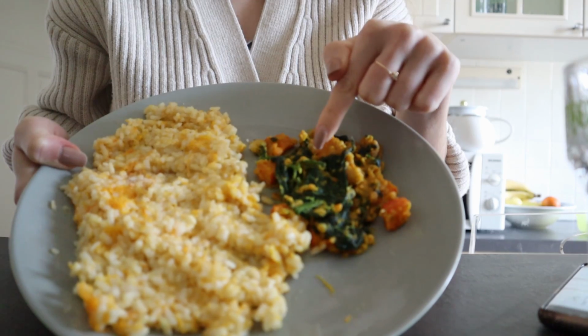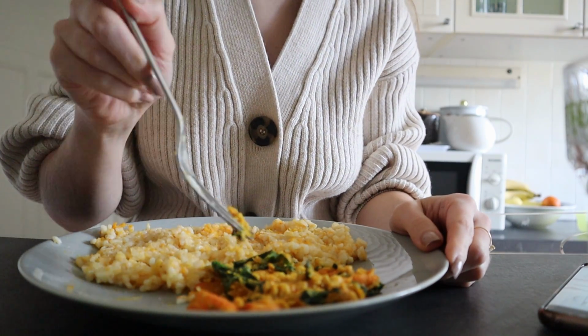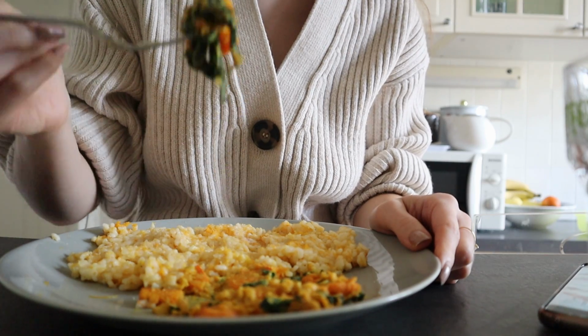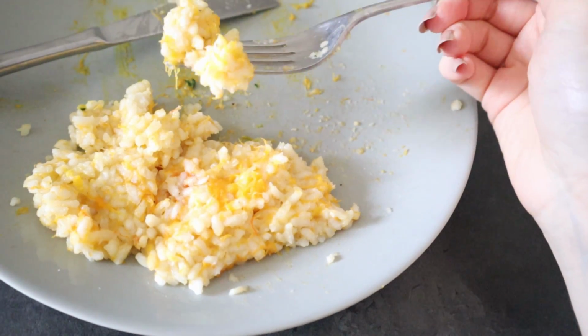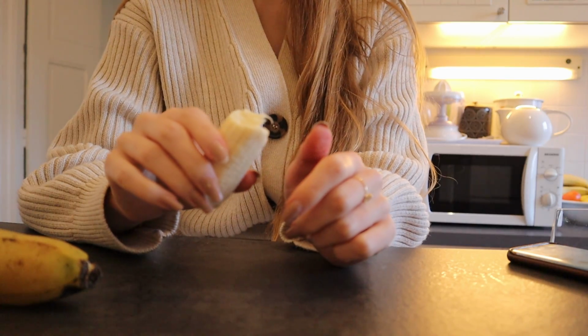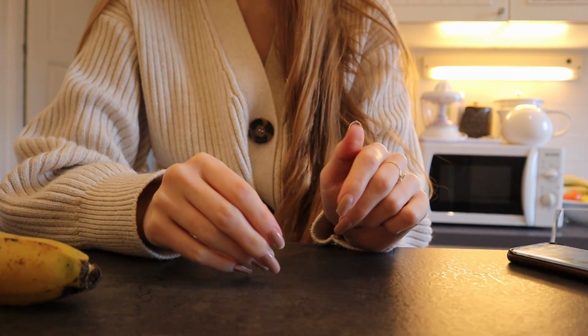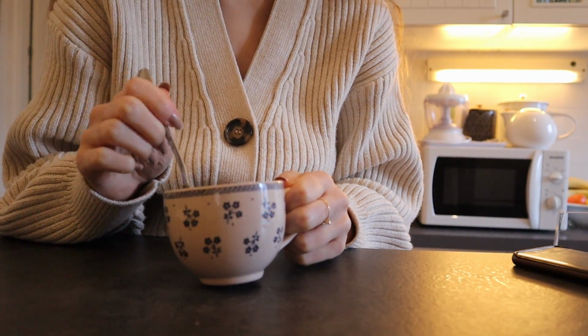So that is a mix of spinach, sweet potatoes, and lentils, and that is some risotto with butternut squash in it. And then I had the other half of the banana that I had for breakfast. And I had some frozen blueberries that I popped in the microwave and just ate like that. So that's it for lunch. I have blue lips now because of the blueberries. Again, I ate perfectly until I was full, not too full, just great on the hunger scale. And so I will see you again for dinner.